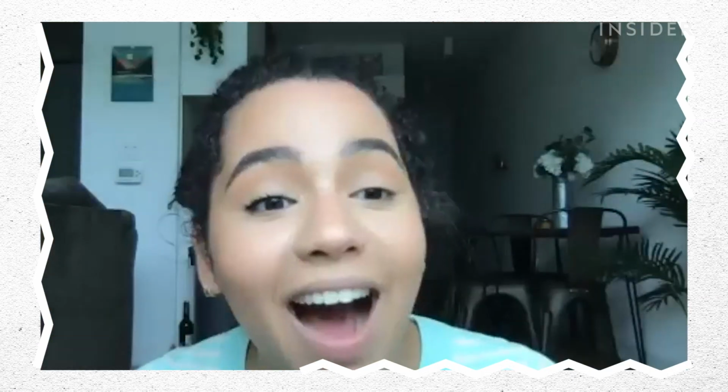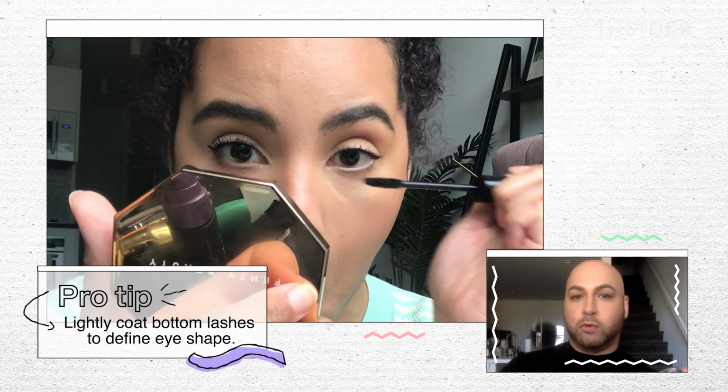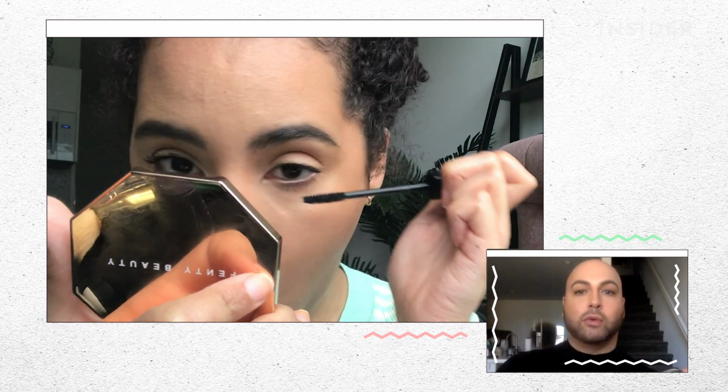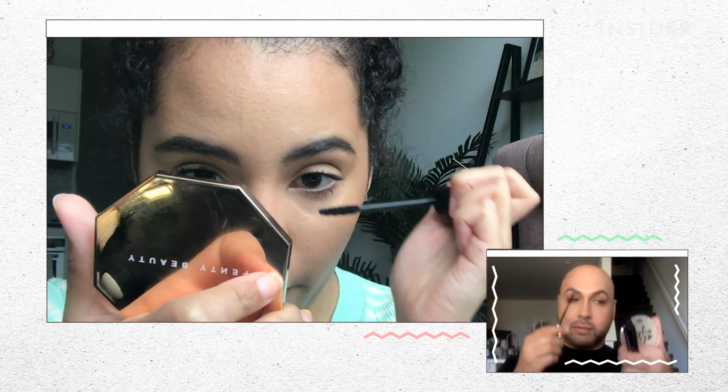Oh my God. Do you do bottom lashes? I don't for myself, but I recommend that you do. Especially when you're on camera. I know in person you typically won't do it, but look, the eye without bottom lashes looks really flat. Where the eye with it, your eyes look really defined. You can see the almond shape a little bit better.